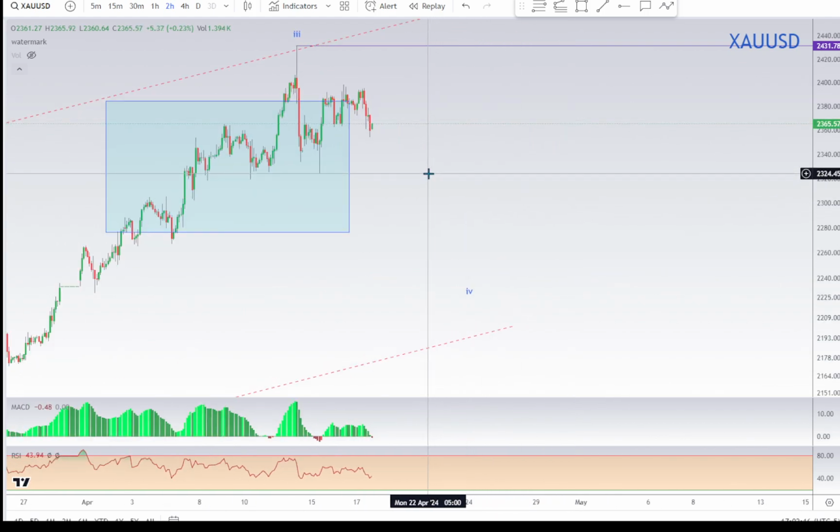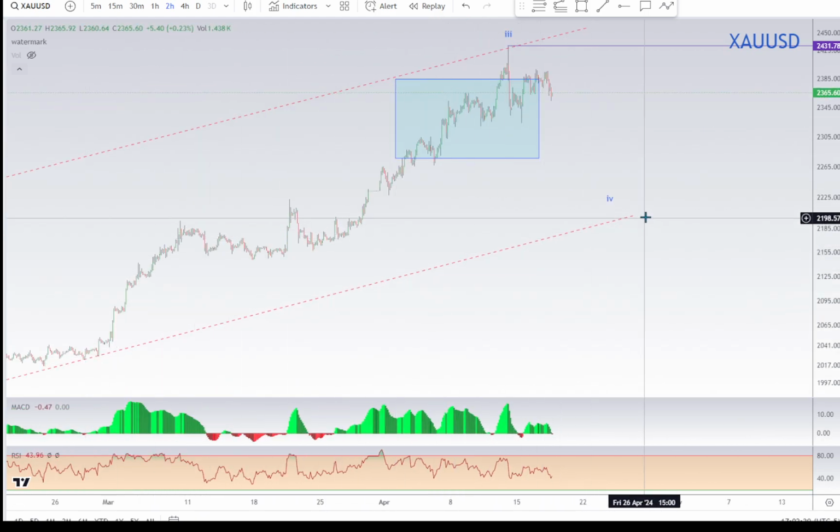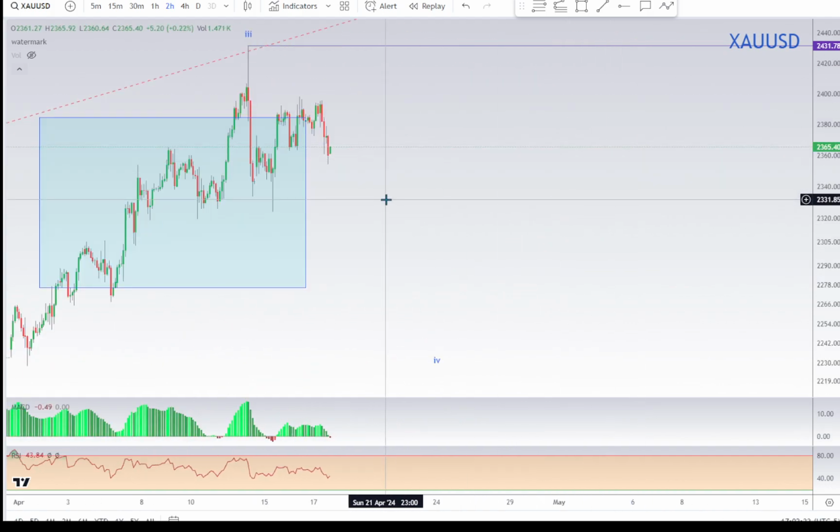2.3, 2.4, but I think it should be coming along this red line here, somewhere in the 2250 range, somewhere in there. But it might take a while because it's not going to come down real fast for right now. So gold buy setups, but I think you've got to wait.